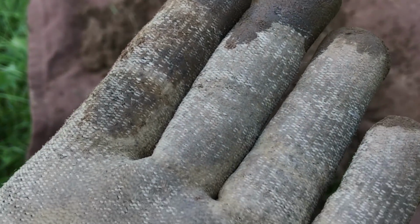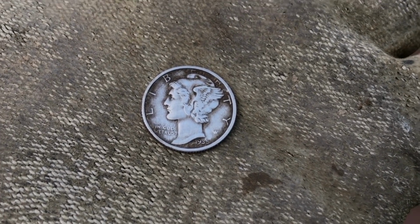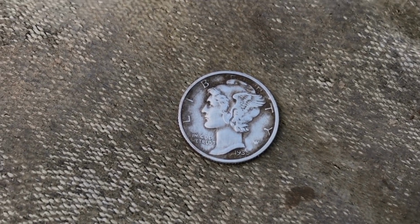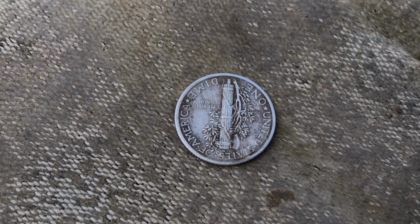So here's our find. We have a 1934 Mercury, or '35 Mercury. Man, that thing's in awesome shape. Look at that detail. Super cool. I'm gonna flip it over now. There's the reverse. Awesome. This is the kind of day I was looking for.